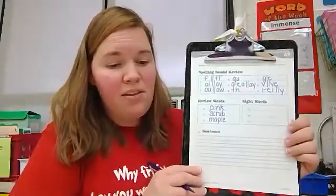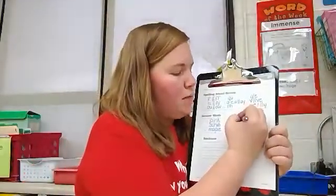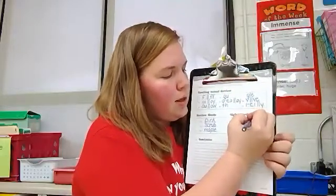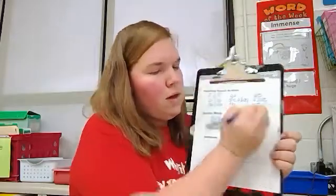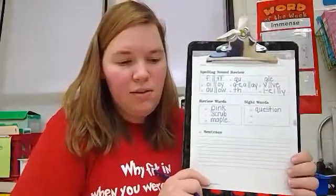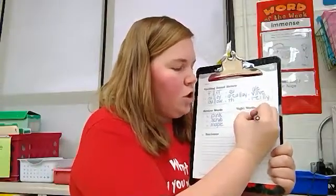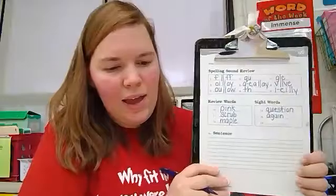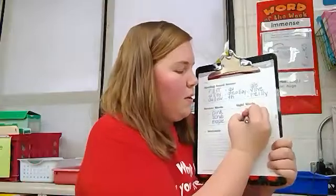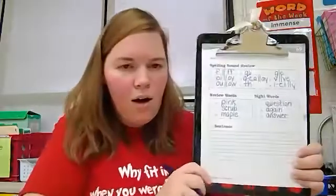Moving on to sight word practice. For number 13, we're going to spell the word question. Question. Q-U-E-S-T-I-O-N. Question. Number 14 is the word again. Again is A-G-A-I-N. And number 15 is answer. Answer. A-N-S-W-E-R. Answer.